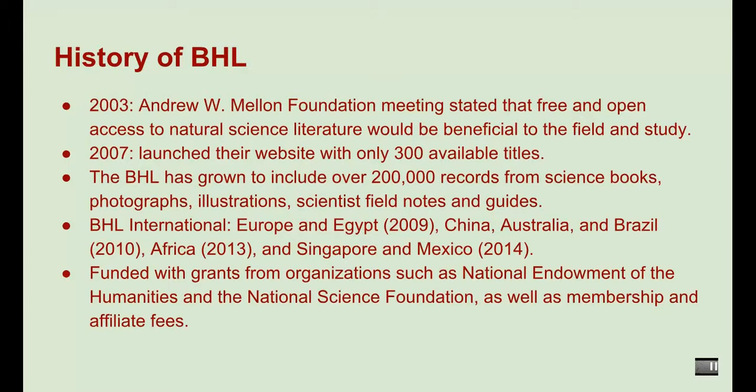The idea for the collection began in 2003 when a group of scientists at an Andrew W. Mellon Foundation meeting stated that free and open access to natural science literature would be beneficial to the field and study. With the help of funding from sources such as the MacArthur Foundation, this project quickly grew in its online presence, and in 2007 they launched their website with only 300 available titles. Since then, the BHL has grown to include over 200,000 records, from science books to photographs and illustrations, and even scientist field notes and guides.